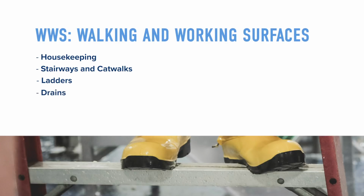Drains. All drain covers will be in place during sanitation except when it is necessary to uncover the drain for floor rinsing or drain cleaning. When possible, the drain cover should be replaced immediately after you perform the work. Drains should never be left unattended. Unattended means more than 3 feet or arm's length from the drain, or if you are working with your back to the drain or floor opening.